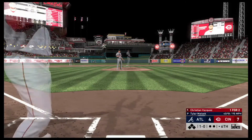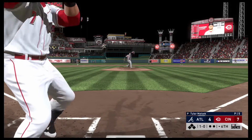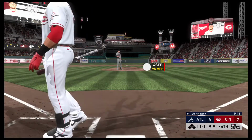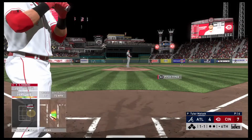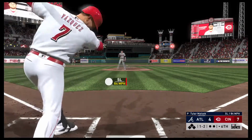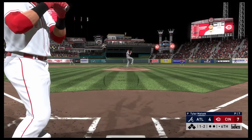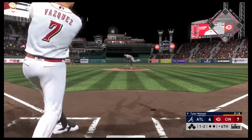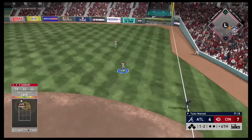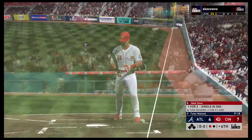Christian Vazquez stands in for the 3rd time now as he takes a look at a ball. It's 1-0. He's working on a 1 for 2 game so far. Count even now at 1-1. No outs, nobody on. Strike 2 swinging, just out in front of the slider. On he pops it up. Albies ranging into shallow right, and he tracks it down. Nice play for the first out.